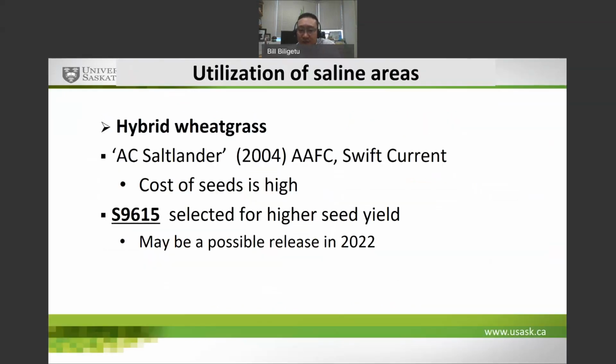Another research direction of this grass breeding program is developing a salt-tolerant grass. The reason behind this is that potentially we can utilize some of the saline land area for forage production. We also know that saline areas often have lots of noxious weed development, especially foxtail barley or kochia. If you have heard of AC Saltlander hybrid wheatgrass, which was developed by Agriculture and Agri-Food Canada Swift Current Research Center, this is a salt-tolerant grass.